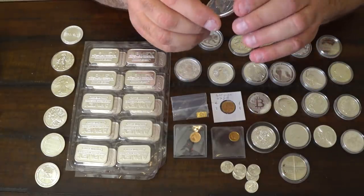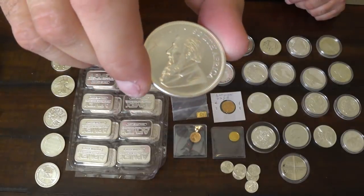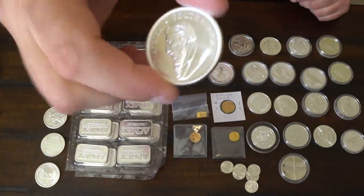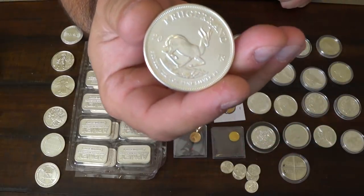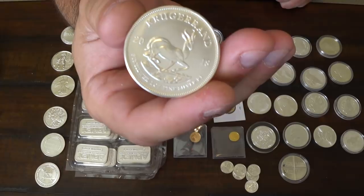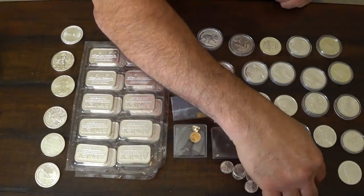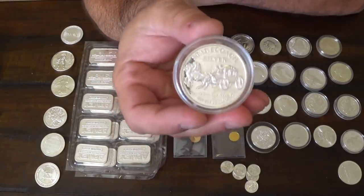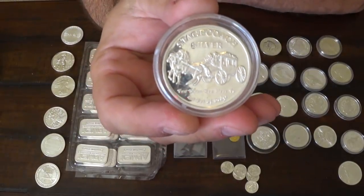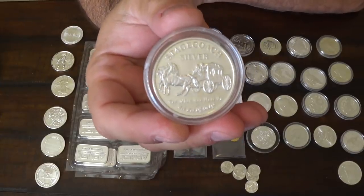This is what they call a cougaran. 0.999, 1 ounce, pure silver. And I believe that's an antelope. Anybody can correct me. The stagecoach silver coin. Horse-drawn stagecoach. Again, these are ideas for silver.